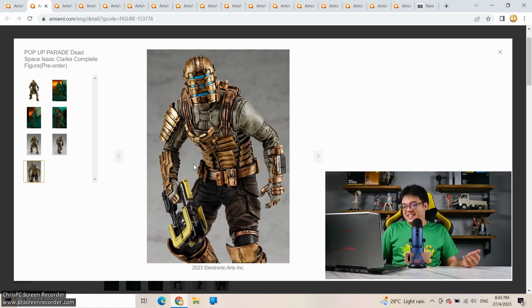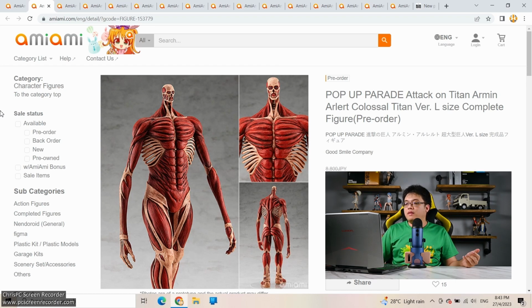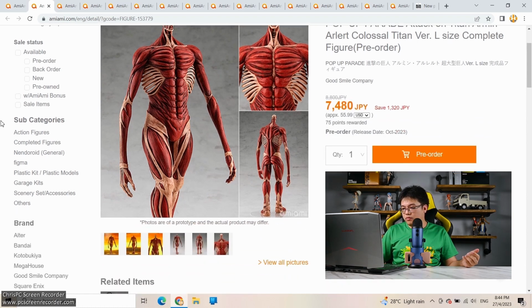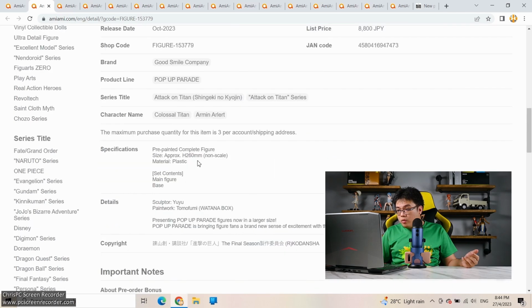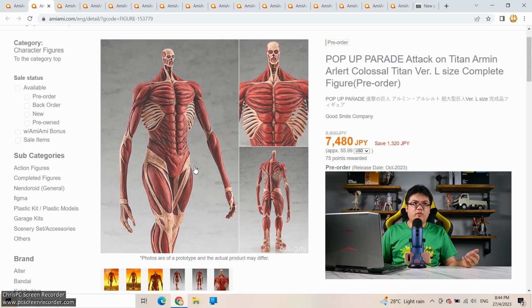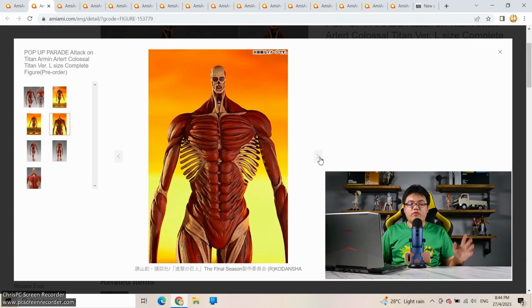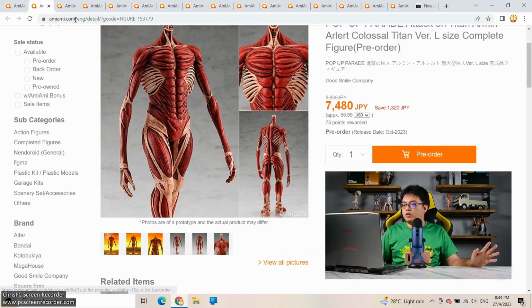Yeah. The next one here, another pop-up parade, Attack on Titan Armin Arlert, Colossal Titan version, L size, 7,500 yen. So this is closer to a 1/7 scale figure in size. What is the height of this? Okay, 26 centimeters. So this is actually a bit taller than a normal pop-up parade L, which is like 24 centimeters. Non-scale though. Same comment, wait for after release. You don't have to bother with pre-ordering stuff like this.